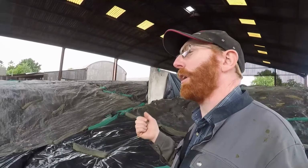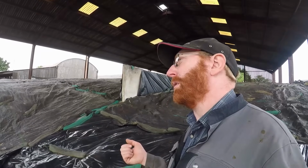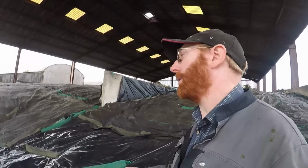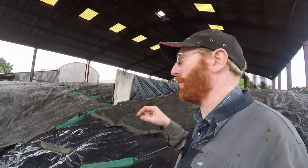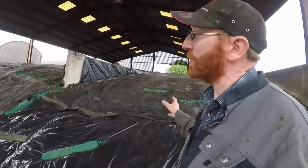We do have a lot more grass to cut yet. We've probably got another 60 acres of first cut that we would have liked to make into silage, but there was no way another 60 acres was going to fit in this clamp.